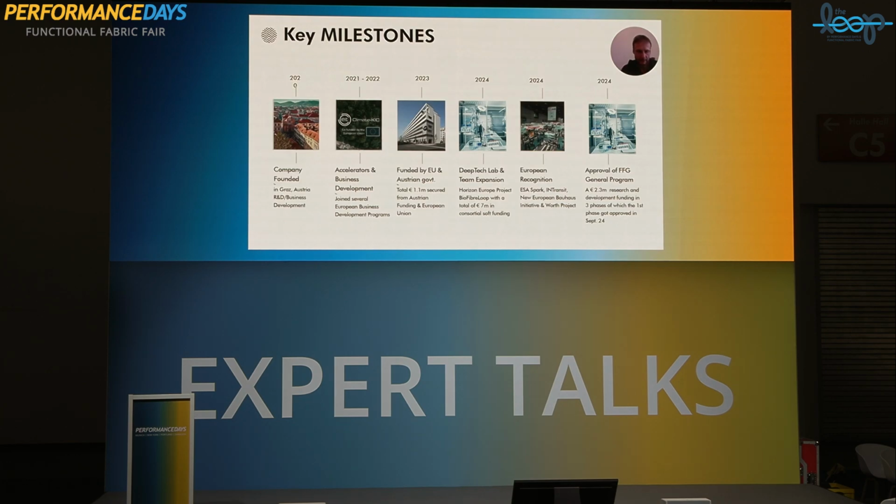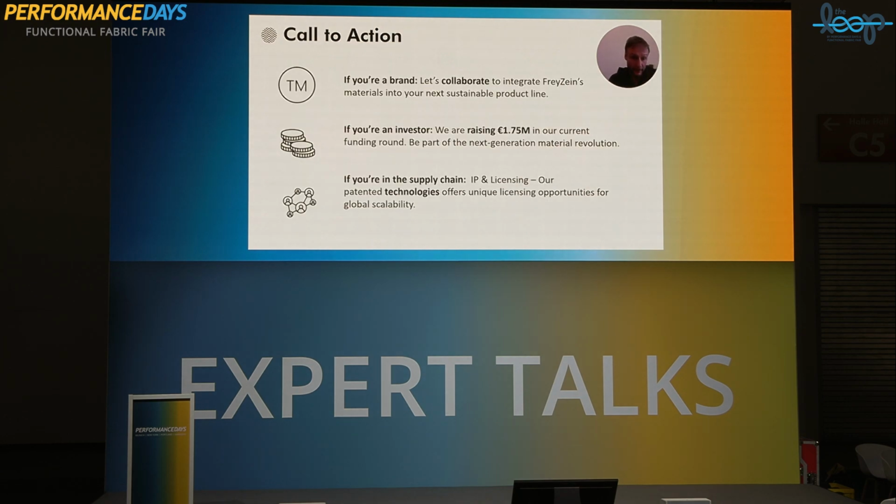Our key milestones. Our company has been founded in the year 2020 and has raised considerable funding from the Austrian government and from the European Union. Currently, we are searching also for investors, and please get in contact. I will tell you a little bit later where and how. Now let's talk about call to action.